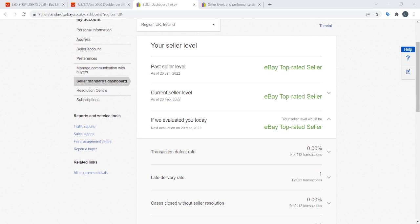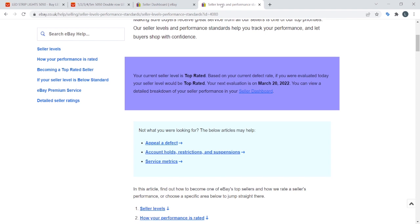But the objective is, obviously, if you're going to take this as a really serious step, it's quite important to understand this, because this is the pinnacle of ensuring that you get the right side of eBay. So let's delve into it and have a look at what eBay says about the seller's performance. What they regularly check is just making sure that you're performing very well. And this is very important.